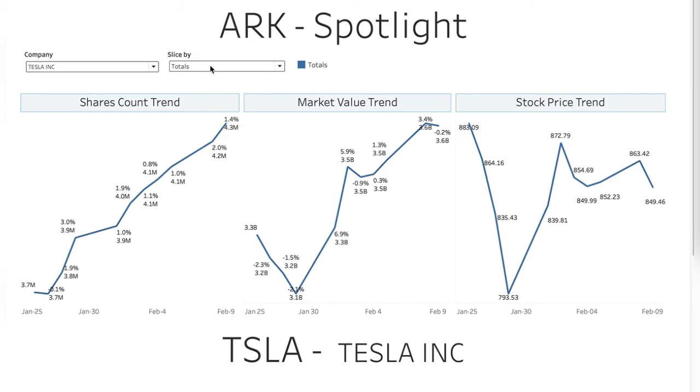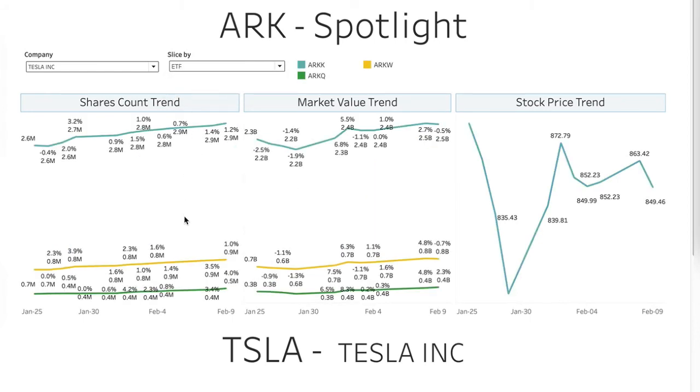And let's take a look at it by ETFs as well. So it's present in 3 ETFs: innovation, robotics, and next generation web. The trend has been upward in all 3. They have been buying. There's no sell-off anywhere. Let me take a closer look. There is no negative anywhere. Oh, there is one, this one right here. But in general, it's been trending upwards, most of it.